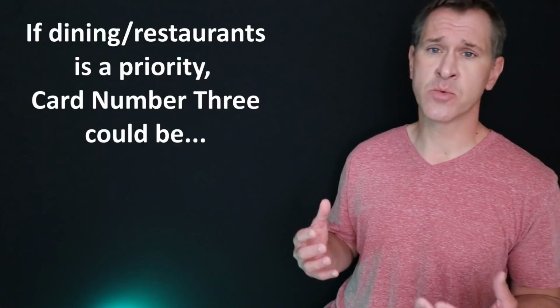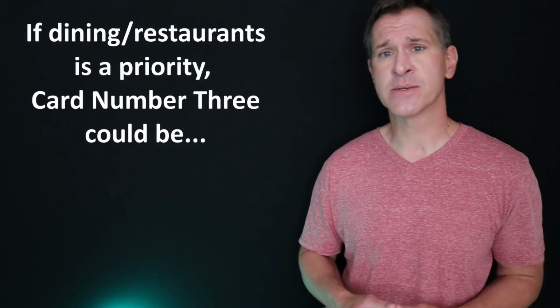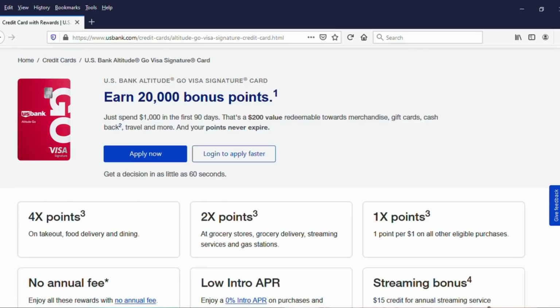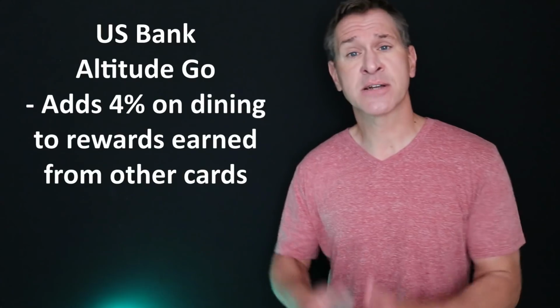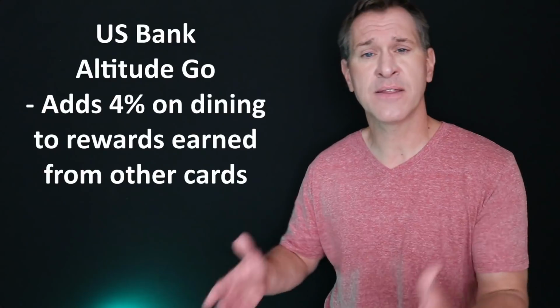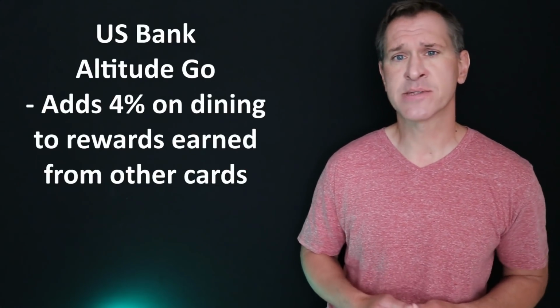The card that you would probably want to look at first, if that was the case, would be the US Bank Altitude Go Visa, which would give you 4% back on your dining purchases. It has some other enhanced categories as well, but none that are going to give you anything more than what you are already getting with the cards that we have talked about. So it's that 4% on dining that you would be going after with that card, and then this card also has a sign-up bonus opportunity.